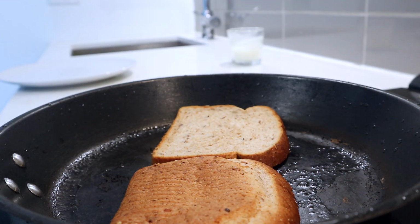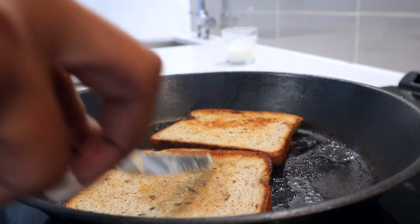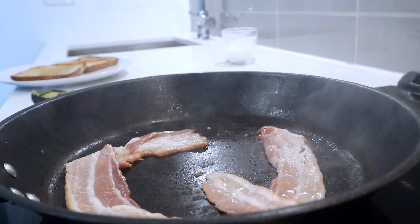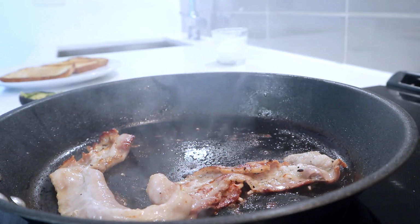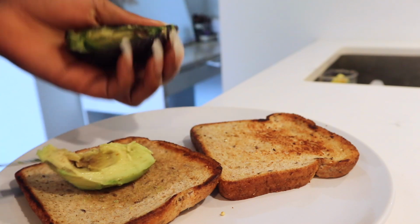For our second option of breakfast, I start with some brown bread. Am I the only one that likes the top of bread, or am I just the weird one? You guys let me know. Anyway, I just toast it in the pan and then I fry some bacon and I just let that simmer till it's very brown. I like my bacon to be crispy, not too crispy, but you know what I mean, right? Anyway, I add in some avocado.